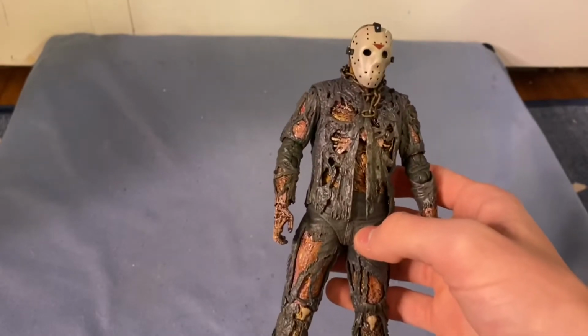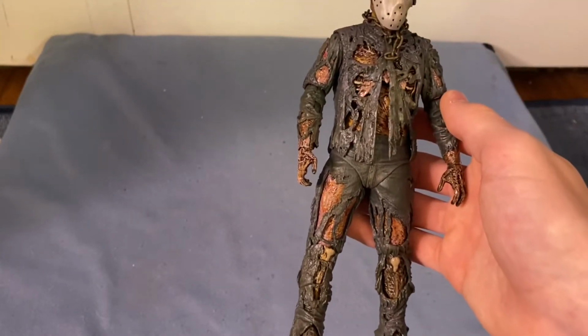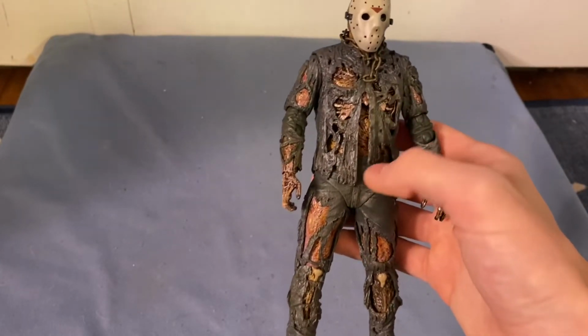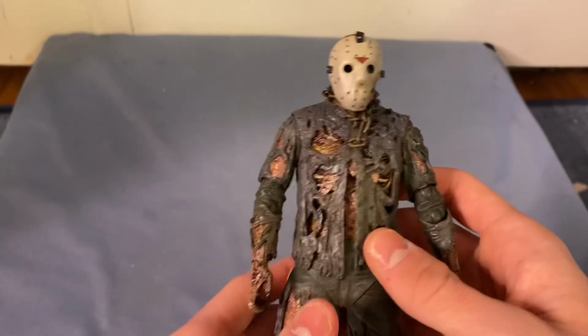I mean, it's Kane Hodder Jason. Of course, you know the figure's going to be huge. Another one that doesn't even fit into the full frame. Although it fits more than Frankenstein, but still. It's awesome. I'm looking at the rips everywhere and just how accurate they are.